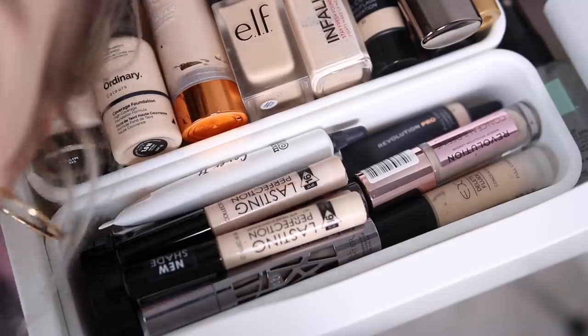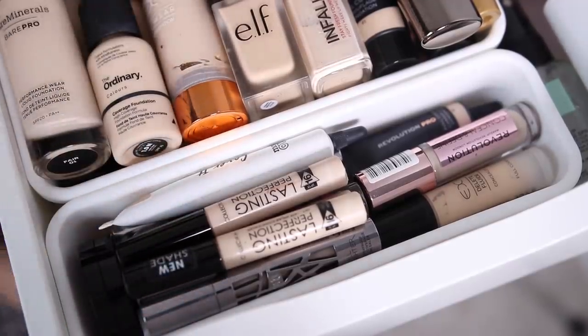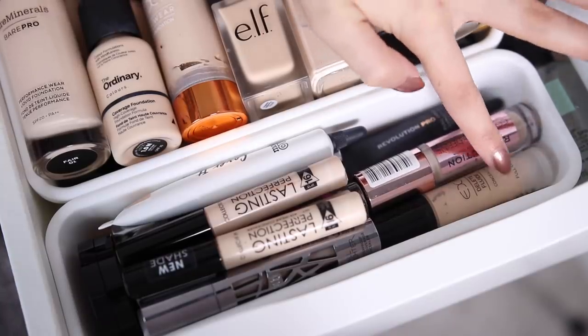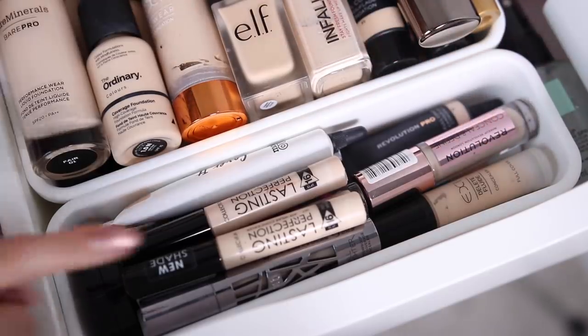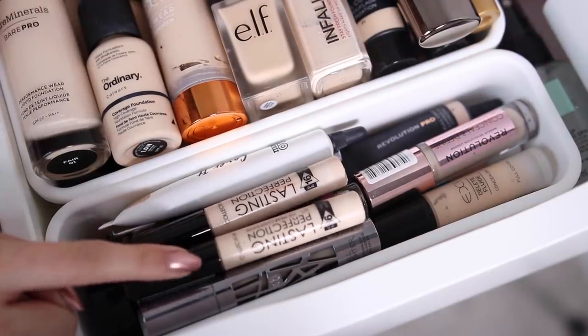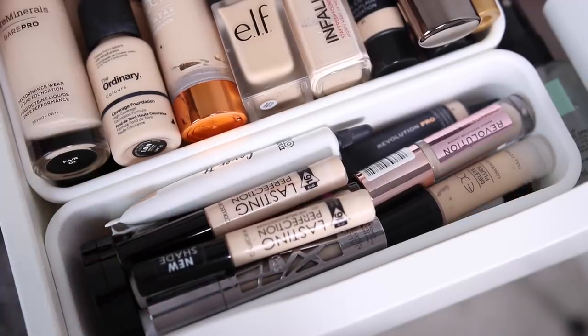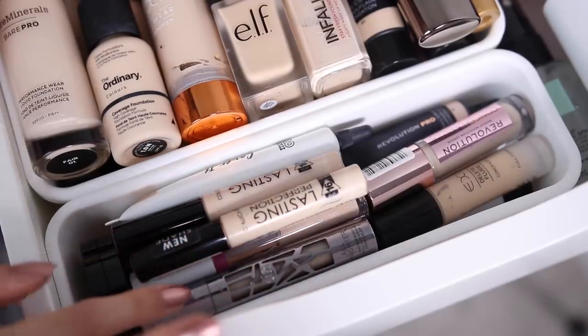I'm literally like, hello. Oh no, this is a very hard angle. I like a bit of this one, Make It Revolution Conceal and Define. This is the EX1 Delete Fluid that I recently tried. I really like that. And then the Collection Lasting Perfections, obviously classic. Oh, this one, the Urban Decay All Nighter Concealer. That is a good one.